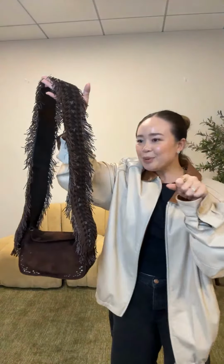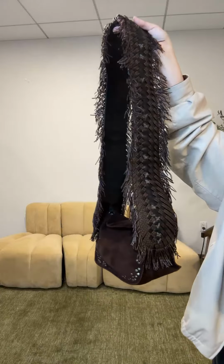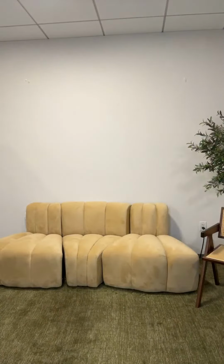Okay, so this piece, when she drops, this is the limited edition Bottega Veneta 2003 Intrecciato Suede Fringe Hobo. This is going to drop at $1,499.